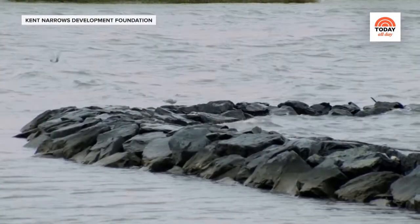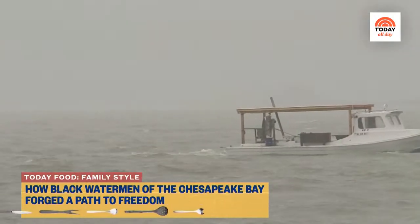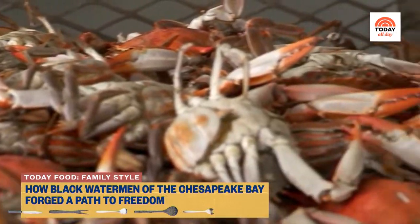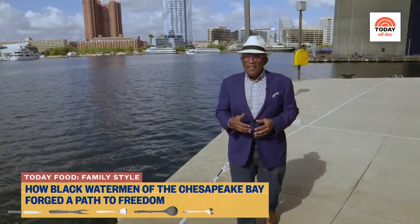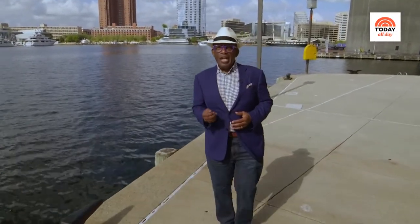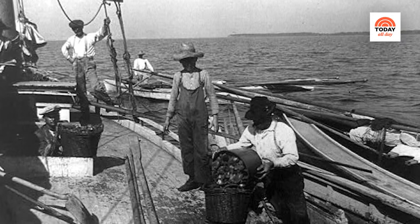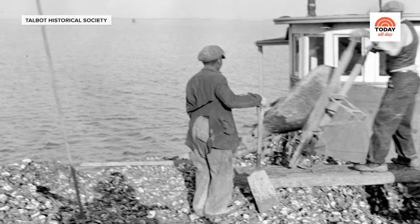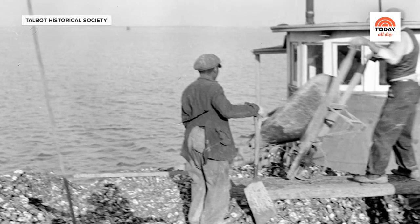The Chesapeake Bay men and women who work these waters are probably just as famous as the legendary catch that they pull out. And in fact, it's back-breaking work that is passed on from generation to generation, including Blackjacks. Those were the black watermen who worked these waters all the way back into the 1800s and are a vital part of this community.